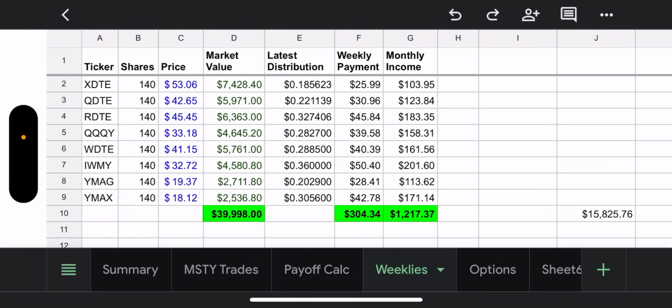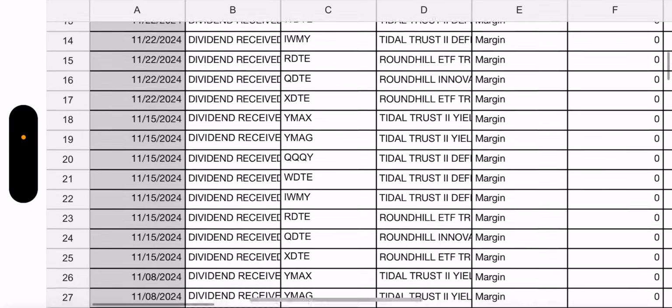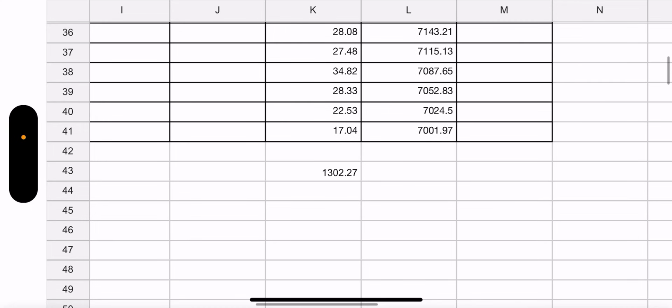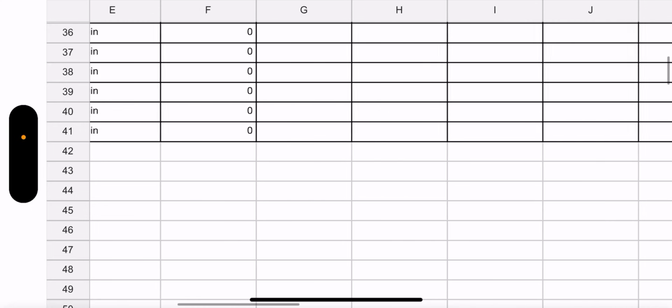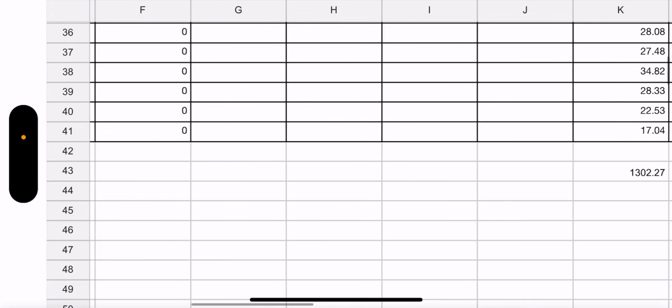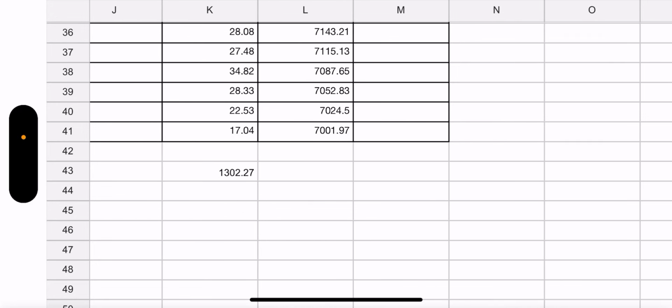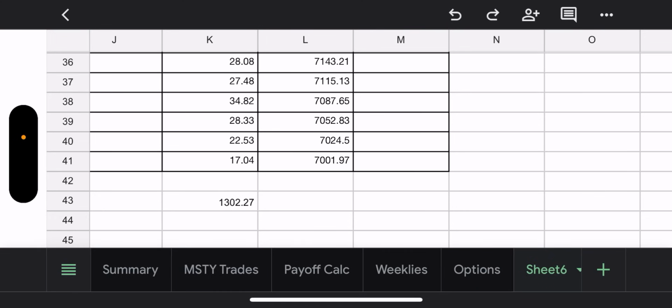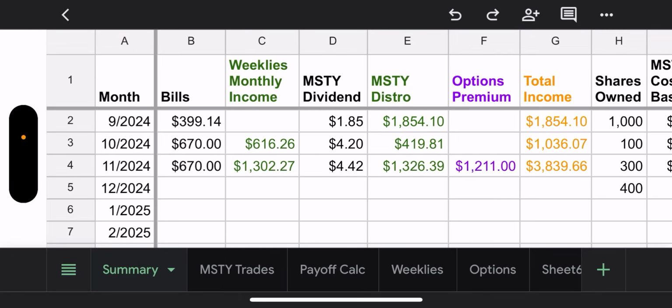As of the latest weekly payment, I got $304.34. But in total, for the month of November, I received total distributions of $1,302.27. And yes, I did count the distributions I got in December for YMAX and YMAG, because Round Hill and Defiance technically paid on the Friday, and YMAX and YMAG paid on the Monday. However, since it's still in the same payment cycle, I'm just going to include that as part of this month, just to make things a little easier going forward.